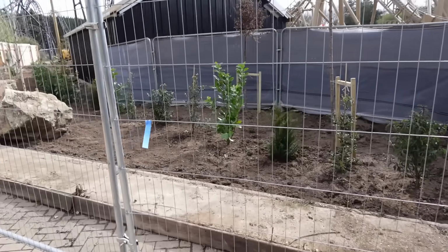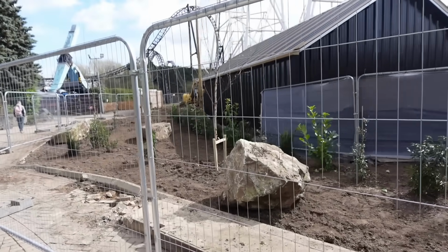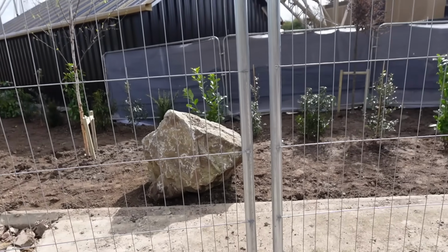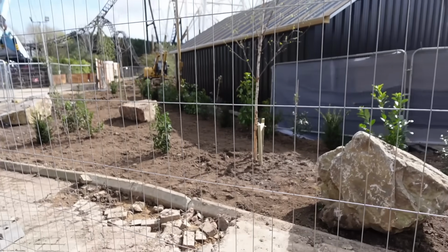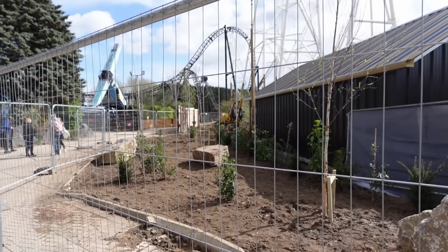And as we come a little bit closer to the fence just here, you can see how a lot of landscaping has started to go in, all the trees, bushes, and some rocks as well. I'm really hoping we see them do this underneath the rest of the coaster. I mean, I'm sure they will do. Yeah, all this landscaping will soon start to grow and look really nice around Hyperia as well.